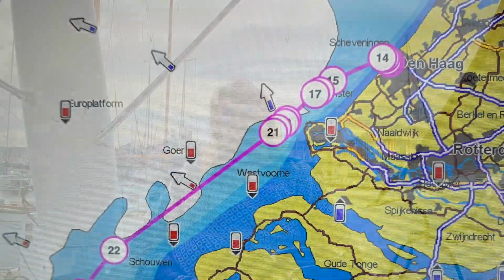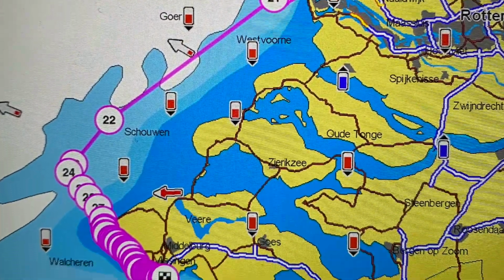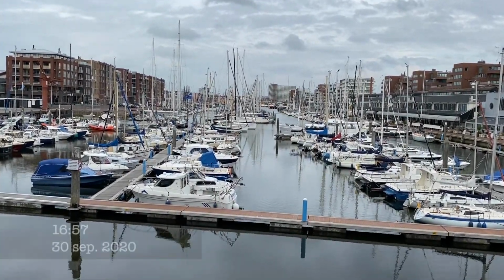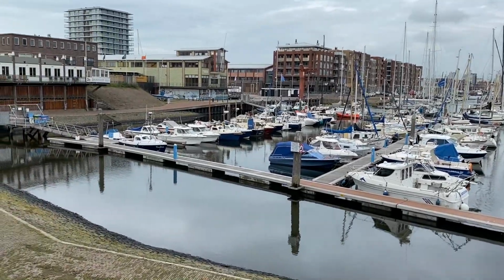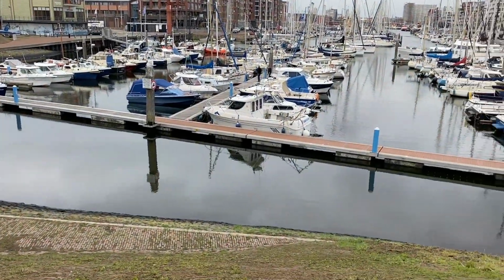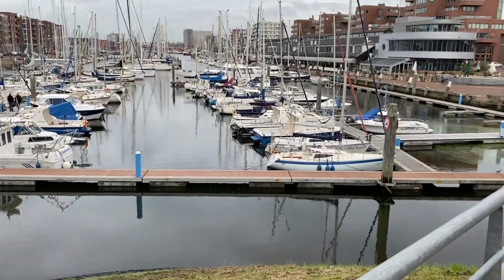Welcome to Sailing Out Fridá, Wisby. In this episode we will make a bike tour to Den Haag and then we will sail to Vlissingen in the south end of Holland. The harbor in Scheveningen, quite big and very, very well protected.